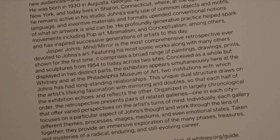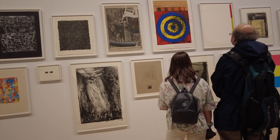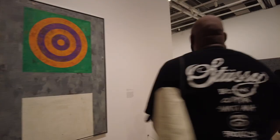Here is the intro for you guys that like to read this stuff when you walk in. And we'll see who can get through it. Let me know in the comments below who read this. All right, here is the intro here to his work. Give you an overview before we step in. And let's see what the first work is. Here we go.